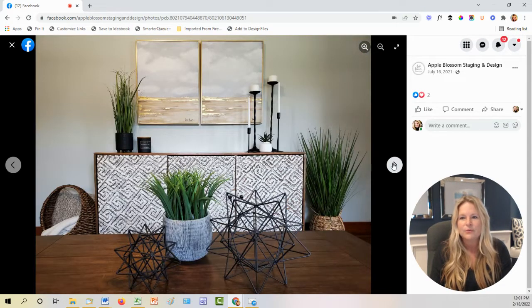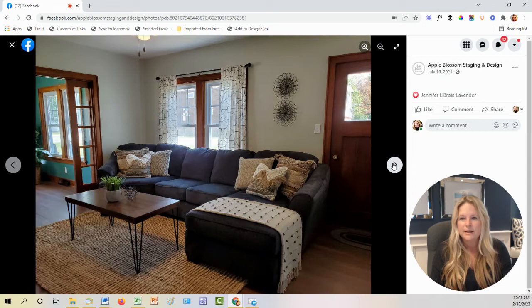And again, look at the moldings on those windows. Here's another, just the nook. Love that artwork. And she kind of stuck to her color palette. Staged it really simply, but again, look at the pillows, they're so fun. For this kind of historical home, it looks great.